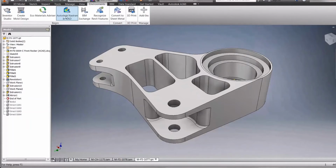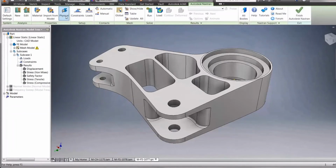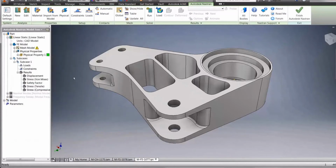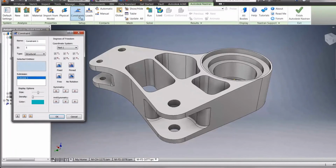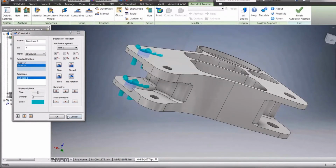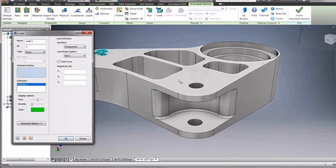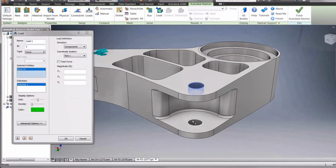Perfect. Now, what we're going to do is go into the simulation. For those that are aware, our simulation engine is Nastran. We acquired Nastran a few years ago. Nastran is well known, mostly because the NAS in Nastran is for NASA. So that was a simulation product that was created for NASA.